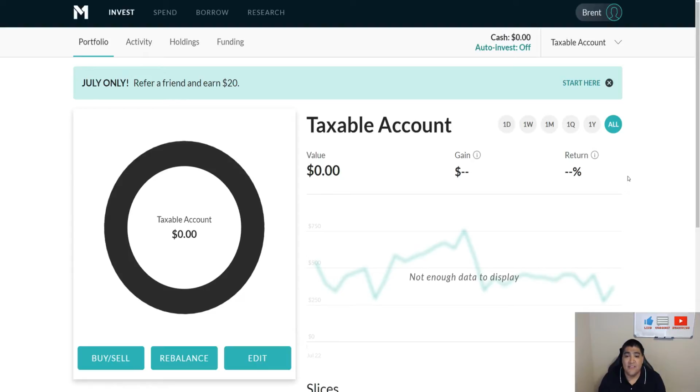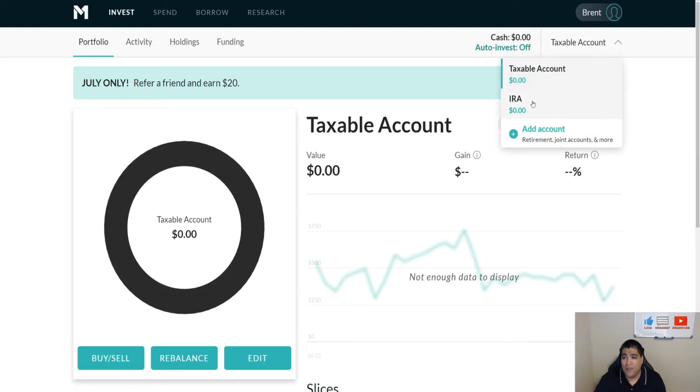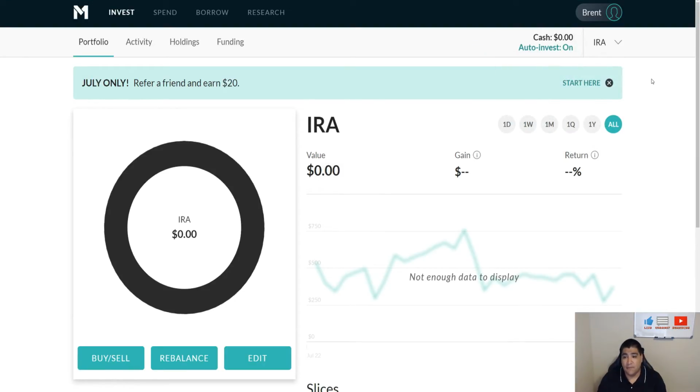So that is some of the basics of buying and selling, how to deposit, fund your account, and stop your account from automatically investing into your portfolio when you don't want it. Now, the same features are available over on the IRA. The only difference here is that I flipped over to the IRA just using this little drop down here.